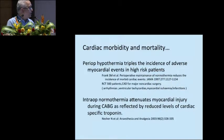So let's look at perioperative cardiac events, the major unanticipated morbidity and mortality in the perioperative period. It has high mortality as well. Data by Frank and colleagues in JAMA 1990 says that perioperative hypothermia tripled the incidence of adverse myocardial events in high-risk patients. It was a randomized control trial of 300 coronary artery disease patients coming for major non-cardiac surgery, and they noted over 3 times increased incidence of arrhythmias, ventricular tachycardias, myocardial ischemia, and infarctions. Another study in 2003 said intraoperative normothermia attenuates myocardial injury during bypass, as reflected by reduced levels of cardiac troponin. There are various other studies in gynae, orthopedic, vascular, and cardiac surgery, which probably all show a higher incidence as well.